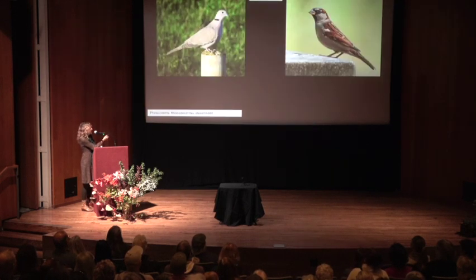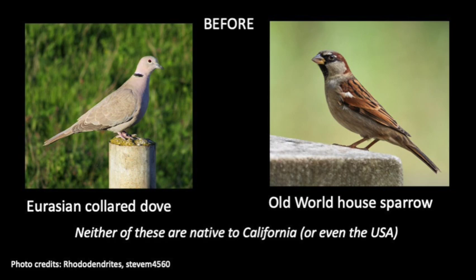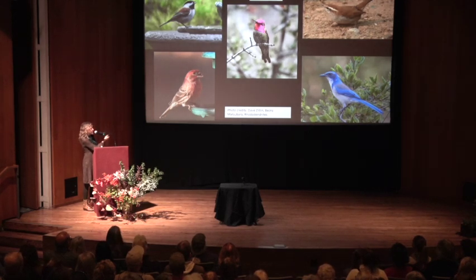And so, speaking of birds, I started out, and this is literally before I planted natives, what I saw was the non-native collared dove, and then the house sparrow. Neither one of these are native to California or even the US. And dramatic change. And this is not my photos, but only a handful of the many birds I've been seeing. I'm a little embarrassed to say that when I started out, I kind of knew scrub jays and hummingbirds, not a lot of the other ones. I didn't even know what a chickadee looked like.